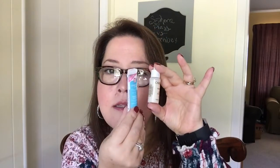Oh, I should tell you, it is 0.34 ounces. Oh, I didn't tell you how much was in this Caudalie. It seems like a big thing too. It's 0.33 ounces. I guess they do look about the same size, but in real life, this feels bigger. Not that it matters. All right, next one I have, let's see. Ooh, an Anastasia product. Anastasia.